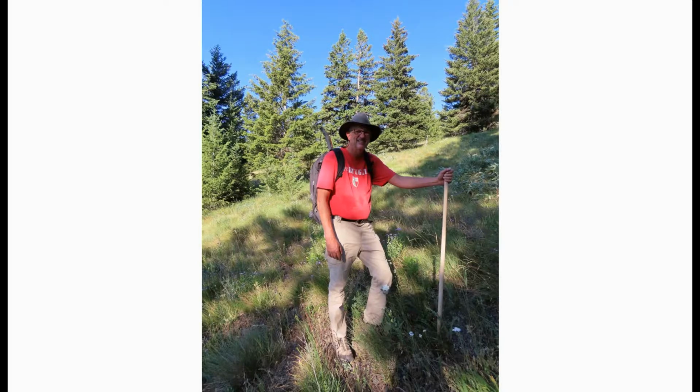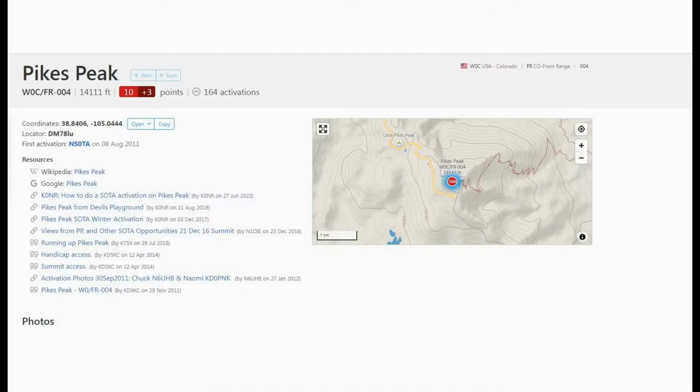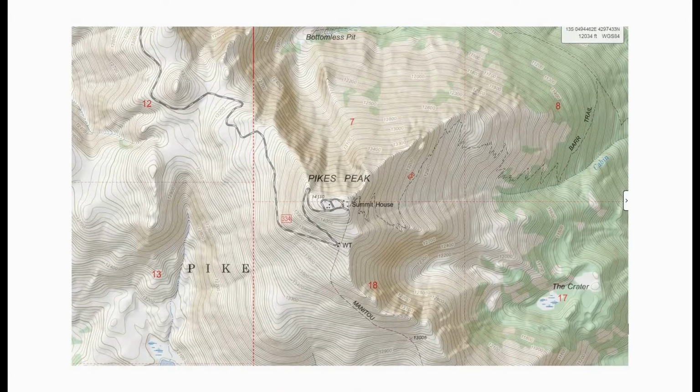Pikes Peak in Colorado, 14,000 feet high. A big old 10-pointer. It's been activated 164 times. That's because you can drive to it. It's the 10-pointer you can drive to. So many people have activated that, it's not funny.